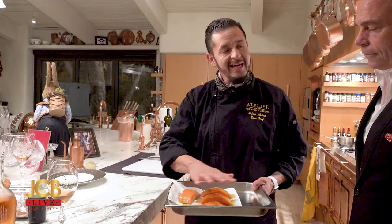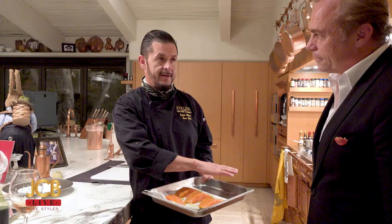And always make sure there's a paper towel on the bottom, nice and dry. If you're on a grill, make sure it's dry and coated with nice oil, because otherwise the fish is going to stick to the grill, and that's what you don't want.